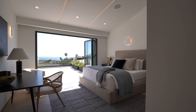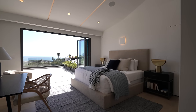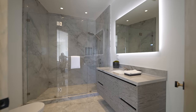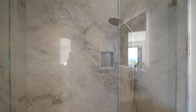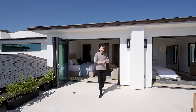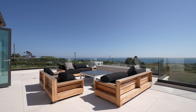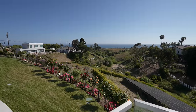We've made it into the first guest bedroom of the property, which has contemporary furniture all throughout, walk-in closet with the built-in items, and you have your ensuite bathroom with the floating vanity and the glass enclosed shower space with the beautiful stone details throughout. And if we continue our tour, you can see that this bedroom leads you out into a very spacious shared balcony with the beautiful seating section with the fire pit overlooking the unobstructed Pacific Ocean views.